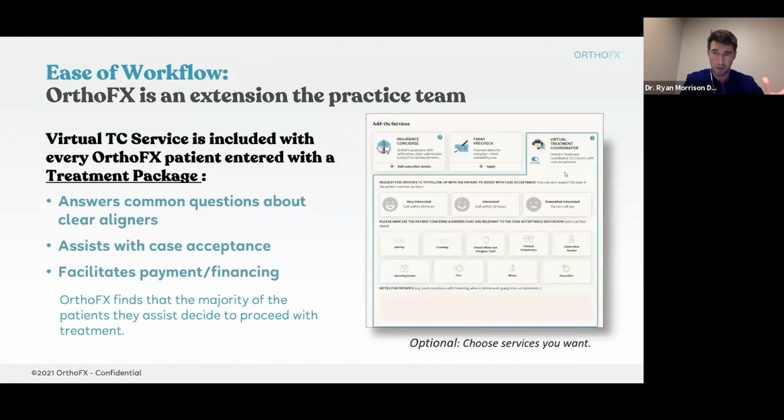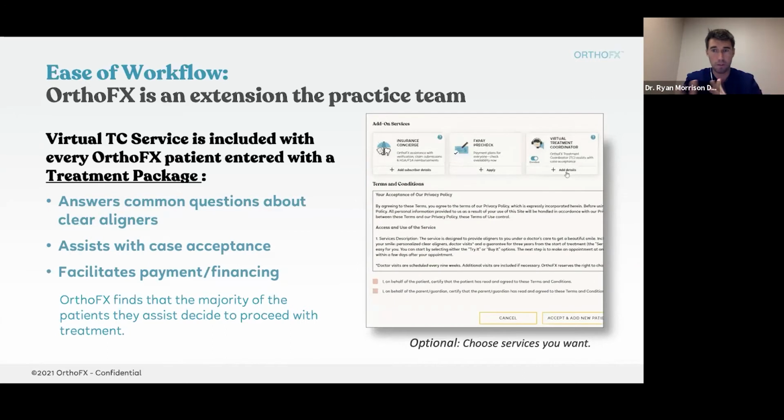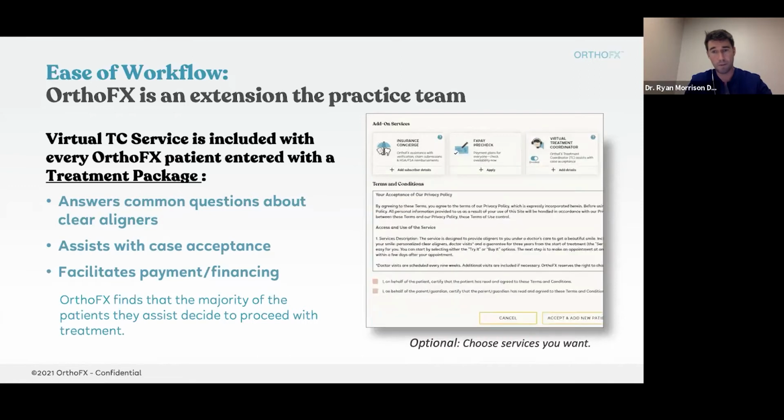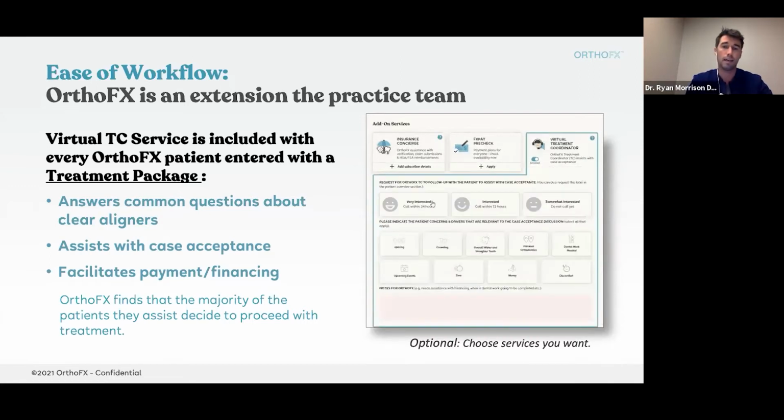Sometimes we do have dentistry to do and we can let OrthoFX know that we need to, but if we're done, we let them know. There's a nice indication of how interested the patient is. Within a couple of days, an OrthoFX representative will reach out to this patient and go over financing. We upload the insurance information so they can get an estimate.